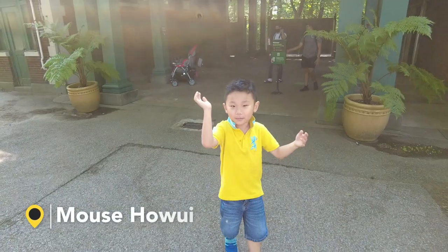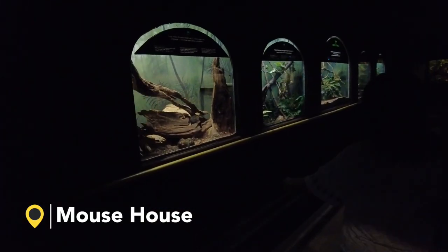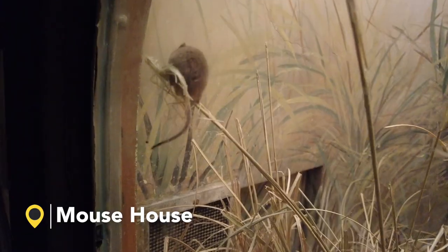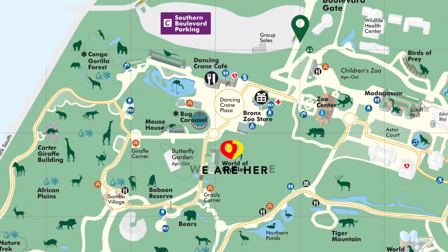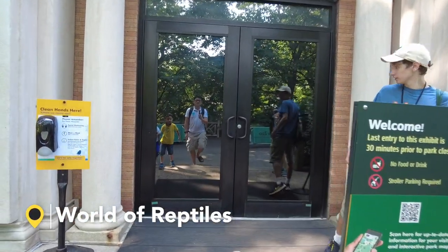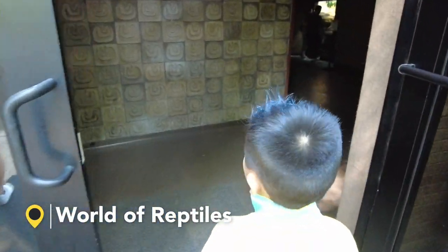Guys, let's go to the mouse house. Let's go. Oh, that's a big mouse. What are they doing? Oh, I think it's gonna fall. This is probably my least favorite place to go. Alright, San, you wanna open the door for us? Yeah. Oh, thank you so much. Say thank you, please.